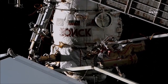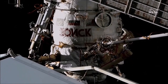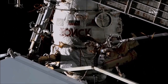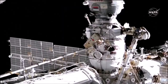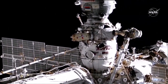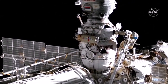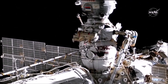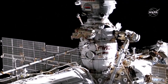Currently on your screen, you see Artemyev in the red stripes, and Denis Matveev is a little bit out of view right now. He is wearing an Orlan suit with a blue stripe. You see the securing of the translation ring at the end of the Strela boom 2 with Artemyev, and you should see an LFM ring, or launch fixture mechanism ring, that Denis Matveev has and will stow at the end of the Strela boom 1. He will use wire ties to secure that to Strela boom 1 before the crew heads back inside the Poisk module. After closing up the hatch, that will end today's spacewalk.